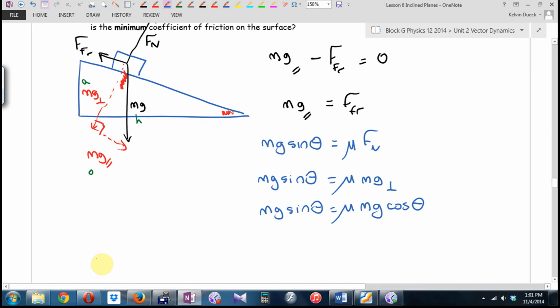Okay, so mu, the minimum coefficient. By the way, the reason I said minimum coefficient of friction is that it could be bigger. Maybe friction has room to spare, but you need at least this, or you're slipping. It's going to be mg sine theta all over mg cos theta. Mickey, is there an m on the top and an m on the bottom? Or on this line, is there an m in everything? Then you know what? Mickey, is there a g on the top and a g on the bottom? Or in this line, is there a g in everything?